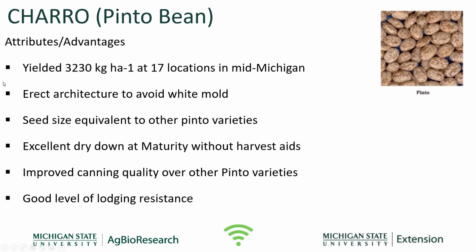Our pinto bean CHARRO is a good yielder and yielded 3,230 kilograms per hectare across 17 locations in mid-Michigan. It has erect architecture to avoid white mold. It has seed size equivalent to other pinto bean varieties, excellent dry down and maturity without the need of any harvest aids. It also has improved canning quality over other pinto varieties, and a good level of lodging resistance.